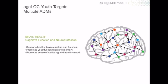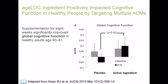And this next example I have to show you is really just some of the evidence behind the research that went into this formulation. So I'd like to give you just one example of a human clinical trial that was one of the studies we relied upon in the formulation of our ageLOC Youth product. This was a human clinical trial with healthy subjects. So these are people who had great memory and cognition. They were healthy adults between the ages of 60 and 81.